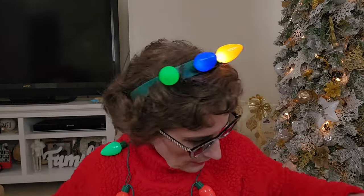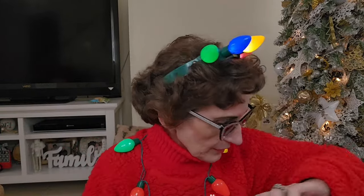Don't you hate when you open these and it doesn't want to come out and gets stuck to the actual whatever inside? Okay, I've been looking for this for a very, very long time. Is that light in the glasses? Maybe I'll just wear them like this. Okay, I've been looking for this for a long time.